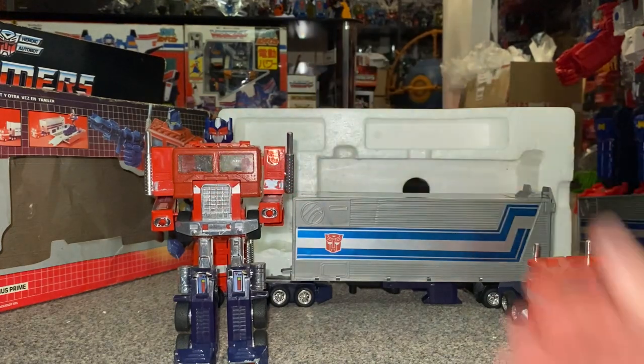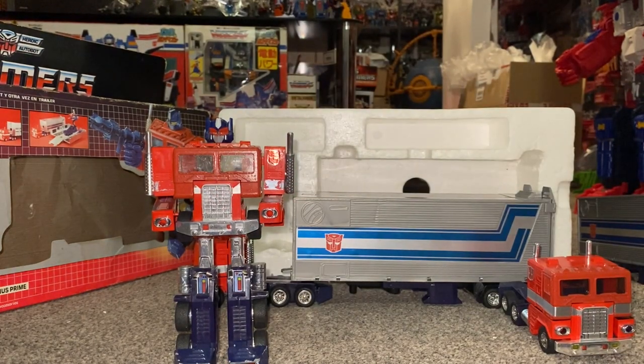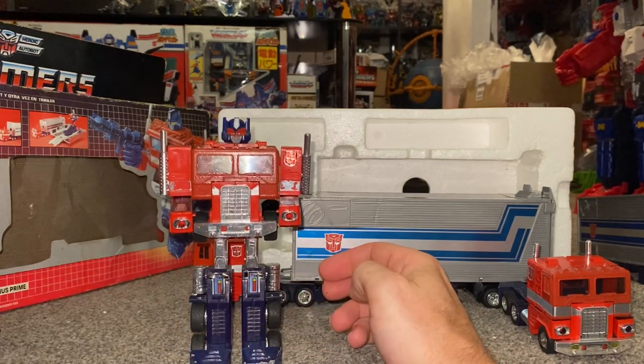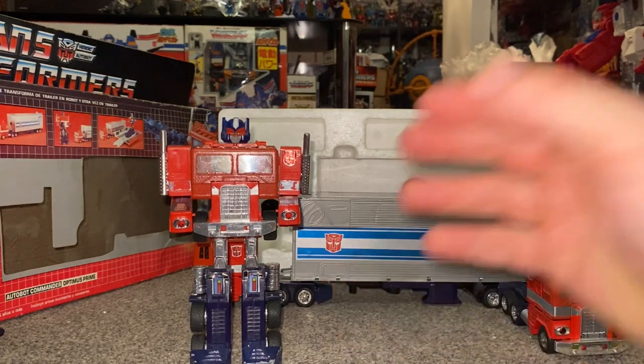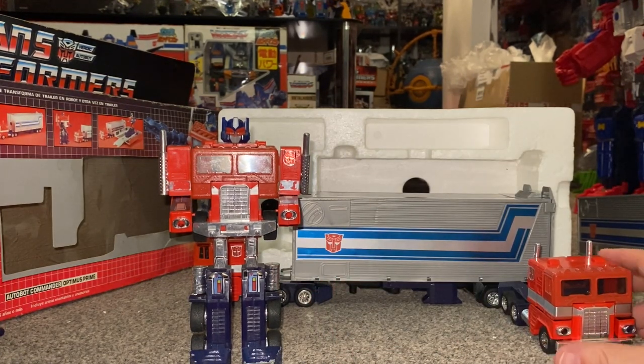You can see why they weren't officially licensed by Hasbro in Europe especially. But at the time in 85, they were officially licensed in Mexico to produce these. Anything after that and anything that has made its way into Europe was not officially licensed by them.